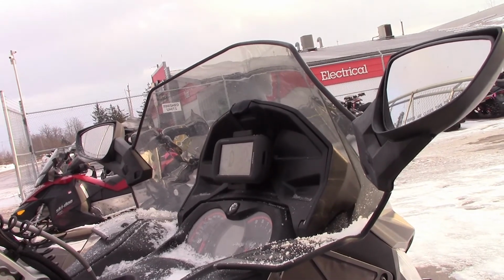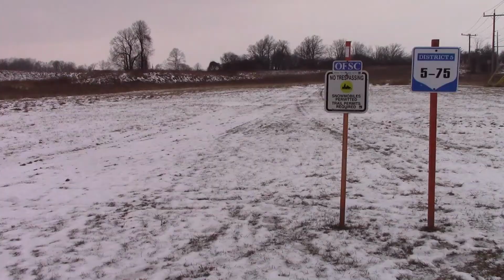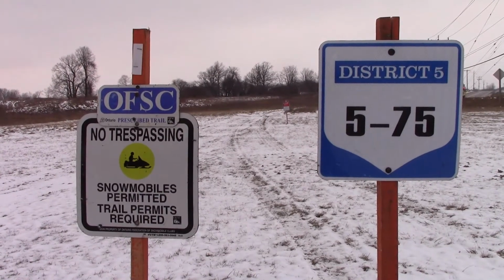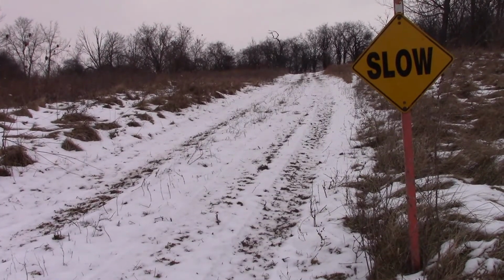Our dealership in Ayr, Ontario has a trail starting right from our front door parking lot. That's right, from our dealership, we can ride right on the trails, so we can look online and see what's open in our area and right across the province.